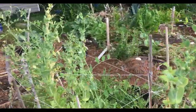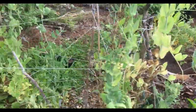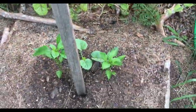About done with peas for the year. It's just way too hot. Still got plenty of peas I need to pick, but that'll be the end of them. Two more peppers there.